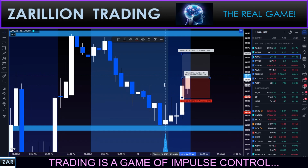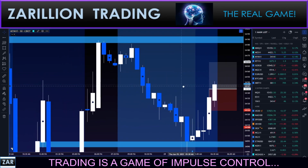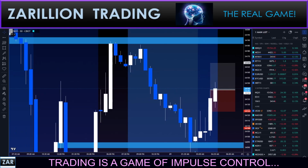I'm risking 20 to make 25. So slightly better than a 1-to-1. It's a 1 1/4 as a matter of fact. 1.25R. Really straightforward setup here, guys. It's a continuation trade after a zone reversal. And now it's just about being patient.